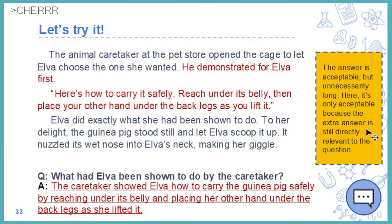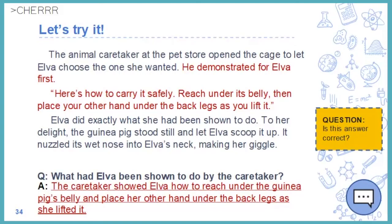Here, it's only acceptable because the extra answer is still relevant to the question, so you get the marks. However, like I said before, it would be a waste of time to write down so much. In the PSL exam, time is of the essence, yeah? Time is very, very important.